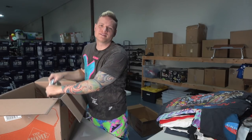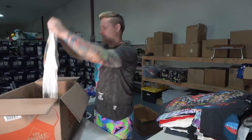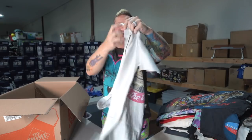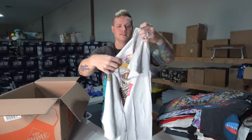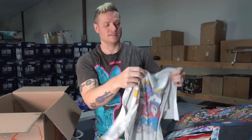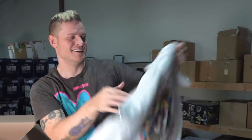I really like this shirt because I have just the regular version of this t-shirt, and this is the Grateful Dead version of this shirt. Oh, Max, that would fit me. Yeah, so it's Max Headroom, but this is the Max Deadroom, Grateful Dead one, the back graphic. That's actually really cool. The back reminds me of Schoolhouse Rock. Oh yeah, it does kind of. Dang, 1987. It's amazing. 80s. It looks like you on the front. It looks like me on the front? Yeah. That's sweet. I might have to keep that one.